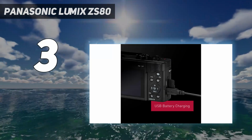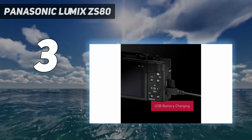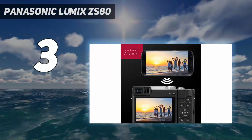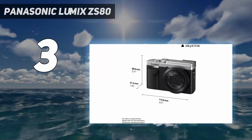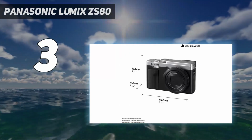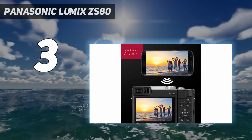The 49-point focus system isn't the most advanced, but it's speedy enough to capture most things. Image quality is pretty good from its 1/2.3 inch sensor, and its metering system helps to balance exposure no matter where you're shooting. Number 2 of my list.